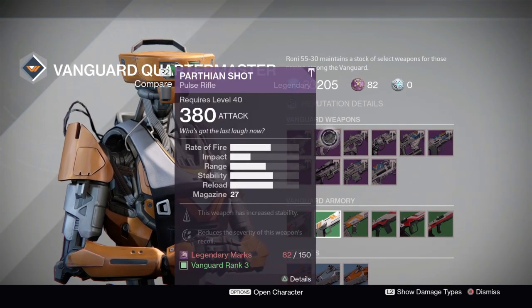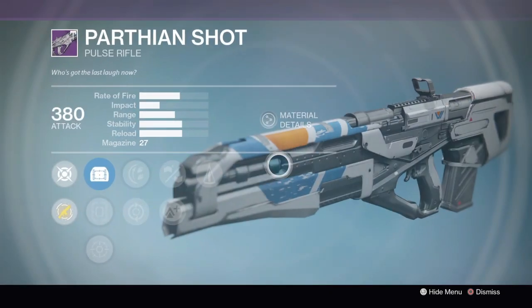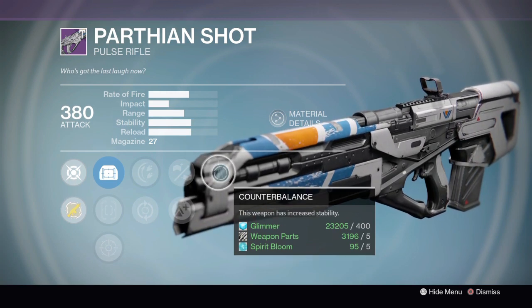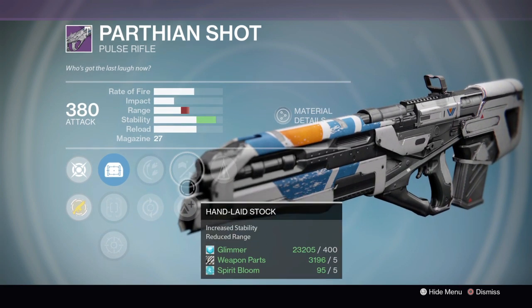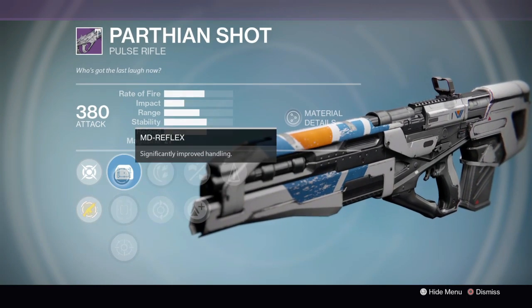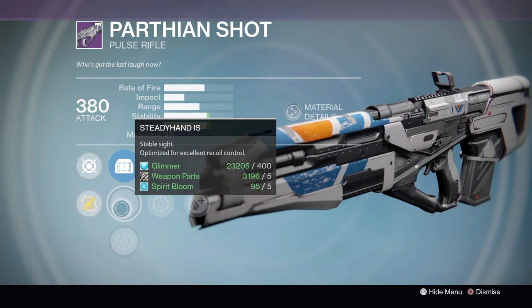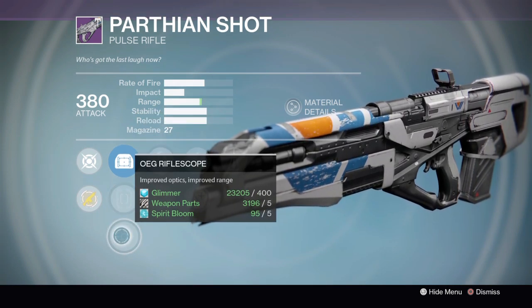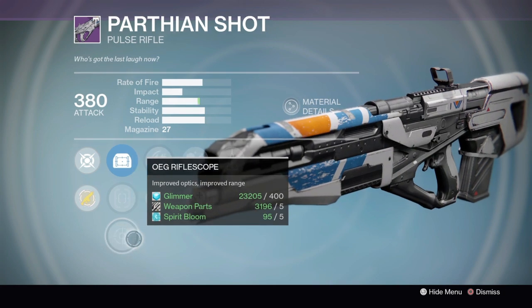We've actually got the Parthian Shot, which is a fairly decent roll. Not as good as most weeks, but it's still really decent. We got Counterbalance, we got Handlaid Stock, Lightweight, Rodeo, Feeding Frenzy. Then we've also got MD Reflex, we've got Steady Hand IS, and we've got OEG Rifle Scope, which makes for a pretty good pulse rifle.